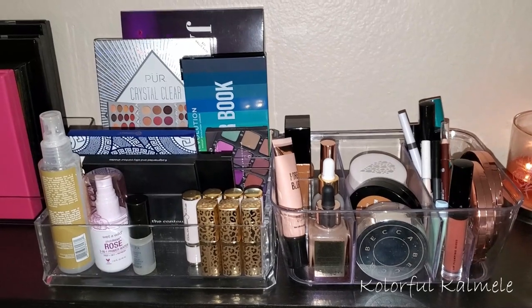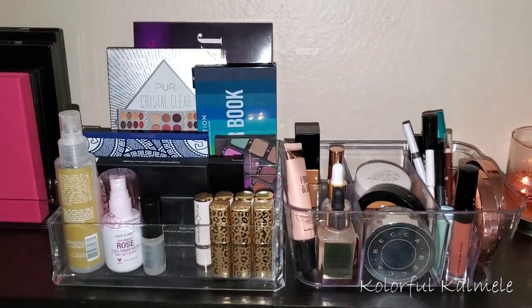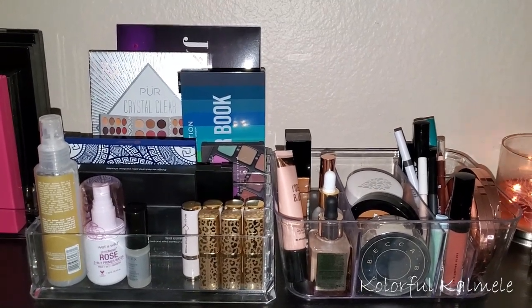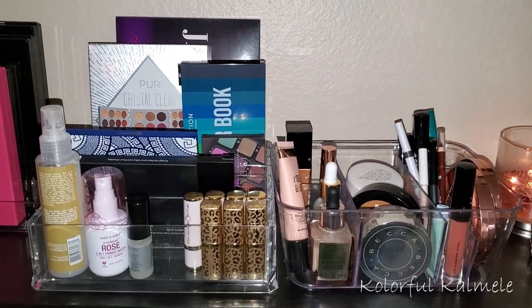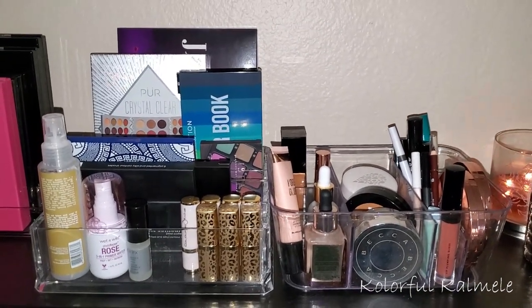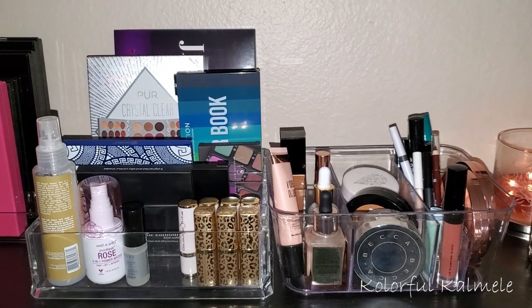Thank you so much for hanging out with me in this kind of disorganized, crazy first Shop My Stash. Hopefully the ones in the future will get better, but I'm trying, you guys. I'm trying, okay? So this is the products I'm going to be using this week, and that is it.